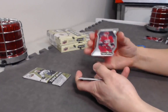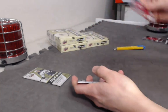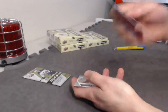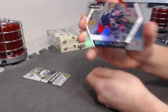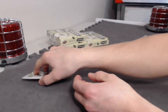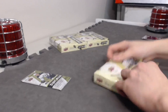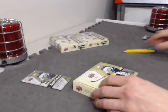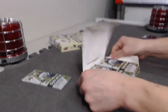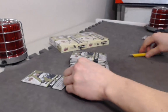We'll see what kind of lucky charms you got. We have a Jani Kukkonen, rookie red, no bounty. Luke Kunin, rookie blue. Impact player of Cam Atkinson. Oh, you know what? I'll leave that for last. You guys can sit and do what you gotta do. Get your player. Just let it marinate there and become a monster.